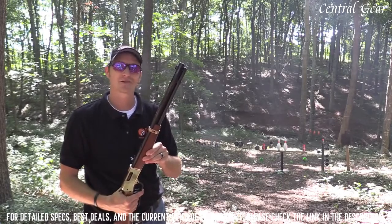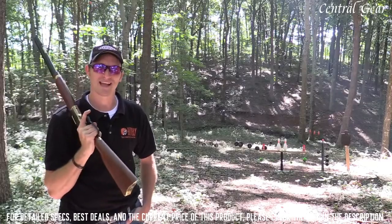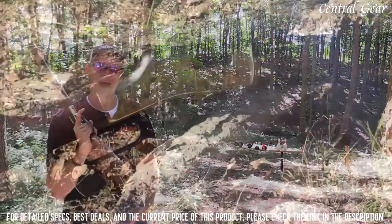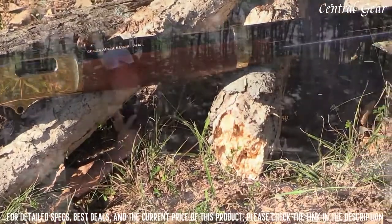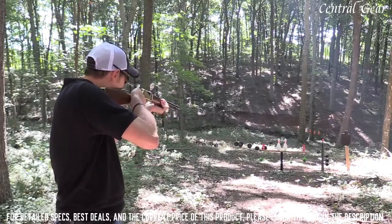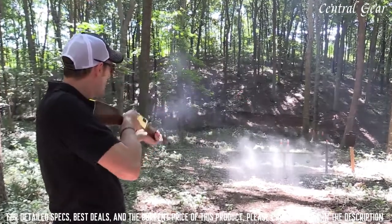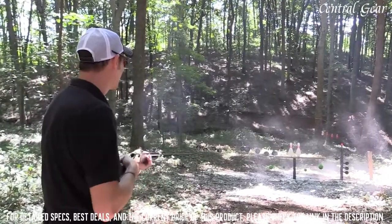Now, let's take a look at the .44 Magnum. Now, I've got the .44 Mag in my hands. We all know that the .44 Mag packs a punch, and I'm shooting some 240 grain hollow points. Let's have some fun with some targets down here at the range. Woo! Well, there went that shaving cream.